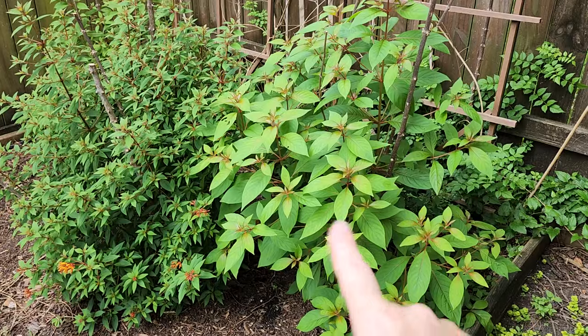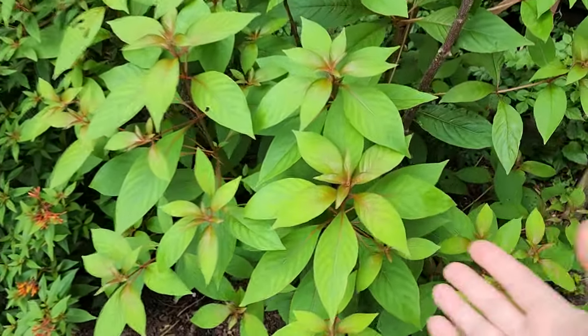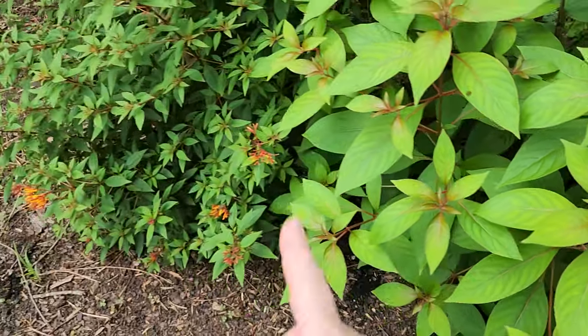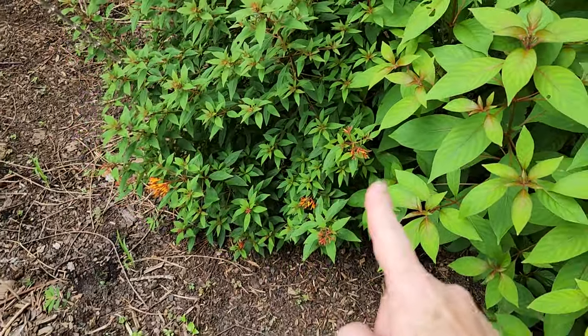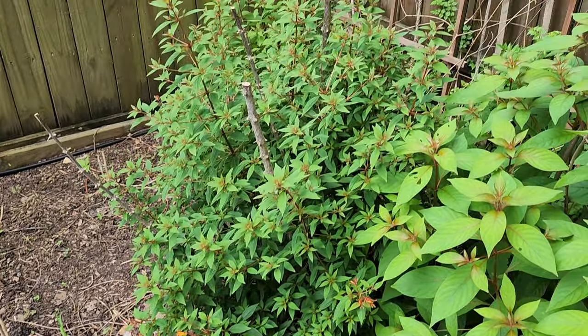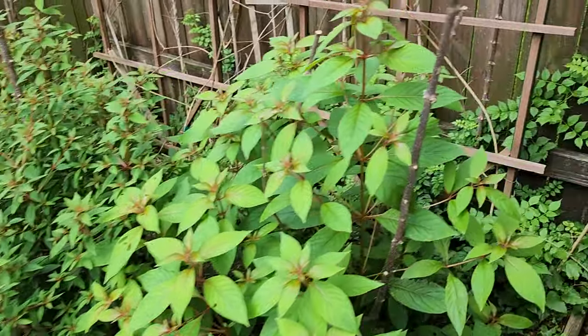You can really see the difference in the leaf sizes. This larger leaf also gets a very large, in comparison, berry, whereas this is a smaller berry. But this blooms more. There's way more blooms on it. So I like having the two.